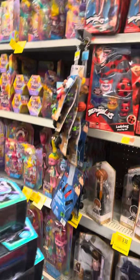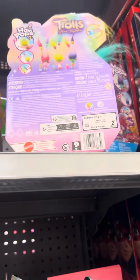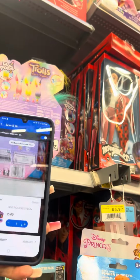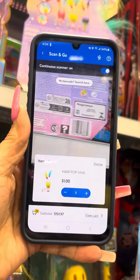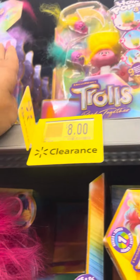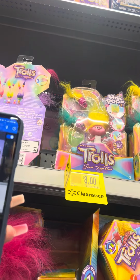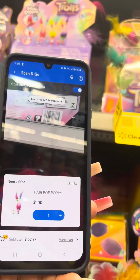And I did show you guys these the other day also. So let me remember which one it was on clearance. I believe it was this one right here. Let me turn it around so I can scan it for you guys. And it is for $1. I also believe it is the pink one also. And let me go ahead and turn it around so I can scan it for you guys. And this one is also for $1.